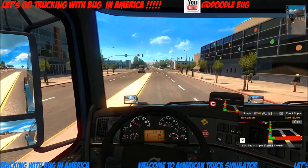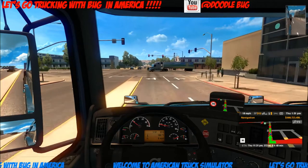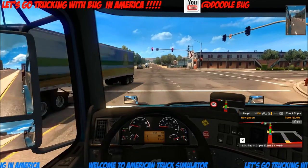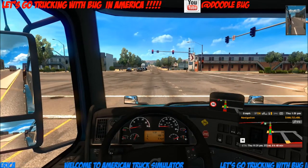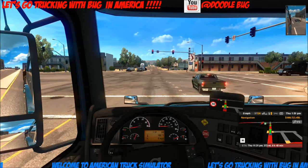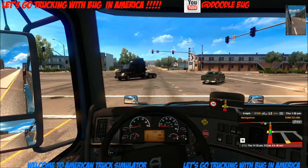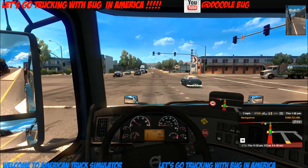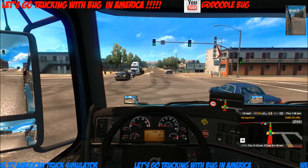It's the biggest load I think I've taken. I did take an Airbus. That was quite big, but I don't think it was as long as this. Did he just go through a red light? He went through a red light. Typical, isn't it? If I go through a red light, that's it, bang. The cop over the other side, he didn't do anything.